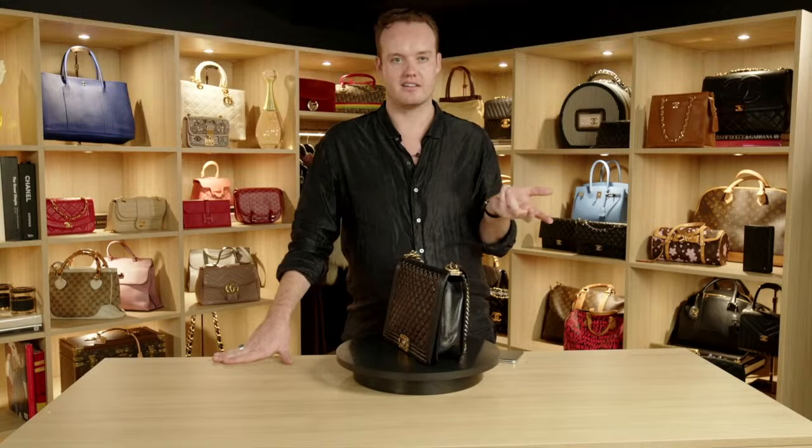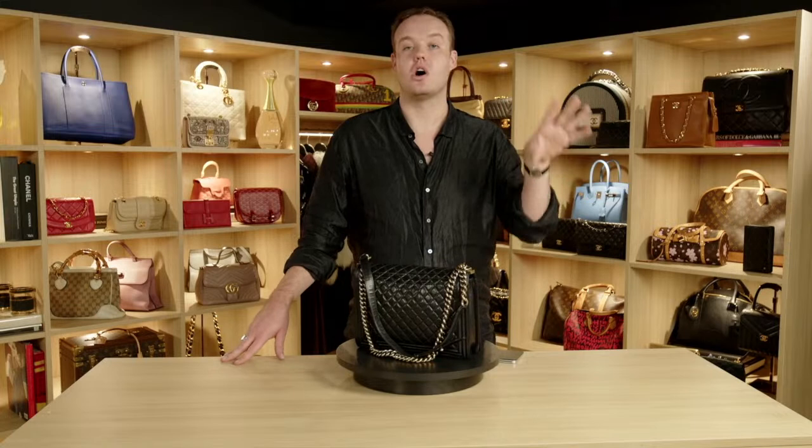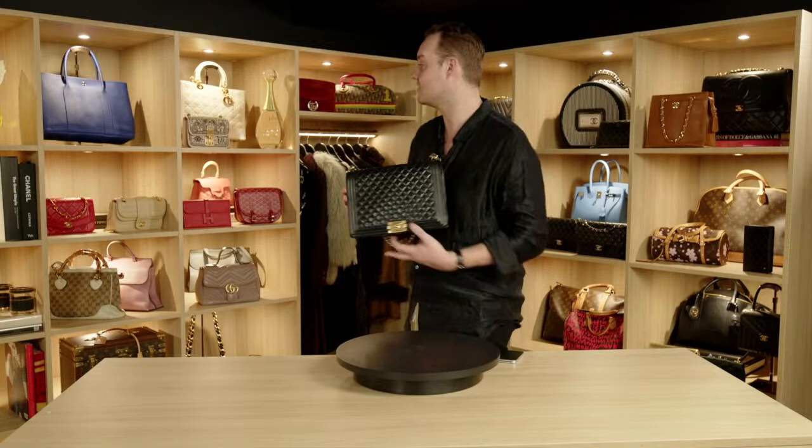This piece is only $6,100. Guys, brand new large boy bags go north of $8,000. They make a few other sizes than this, along with mini, small. They make a medium in two different sizes. They call it the old and the new medium, large, and then extra large as well. $6,100 from 2012-2013. Just iconic.